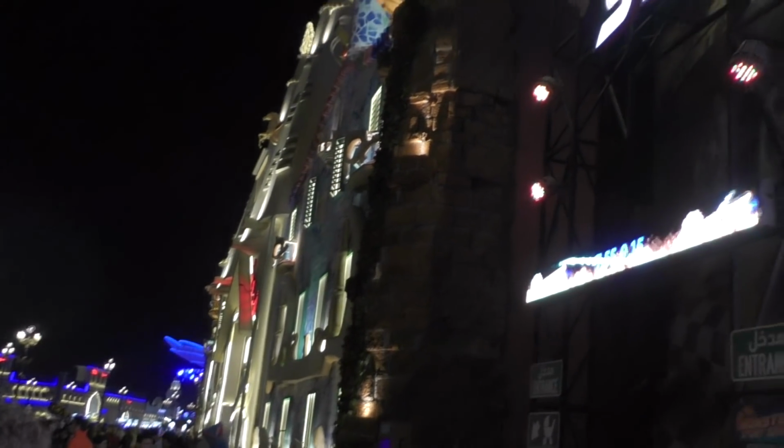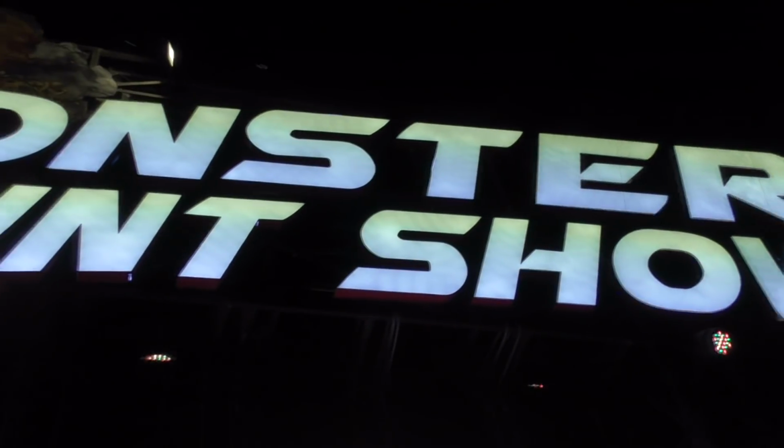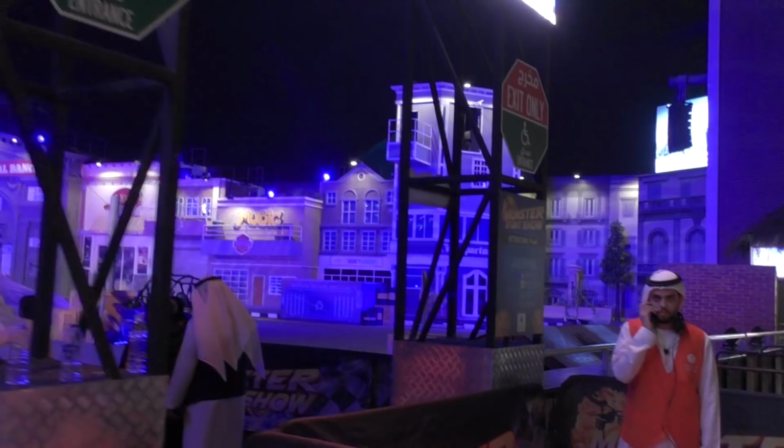So I had a little bit of a walk around some of the other pavilions here at Global Village. It's now time for the Monster Stunt Show. Big sign at the top there, got some moving heads on top. Looking forward to seeing this. It's quite a big venue, got all this theming along the side just here. Not too sure if I'm going to be able to film the show or not, but if I can, I'll definitely show you some highlights. And if not, when we come out, I'll tell you a bit about it.